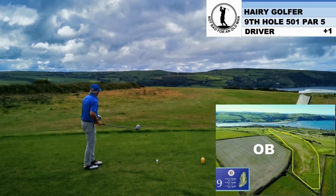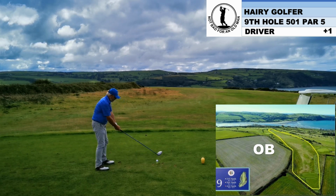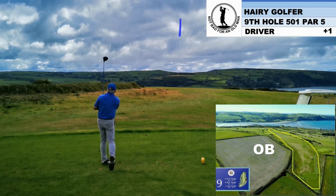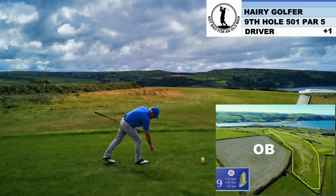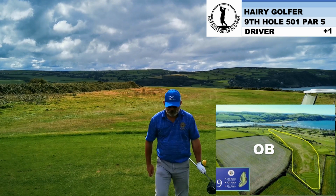Number 9, par 5, dogleg left. The wind is going to help me here. All I want to do is turn this over and get it running down the hill as far as I can get it. And there we go, there's that little turnover. See, it's not a big hook, it's just a tiny draw. Yeah, he looks happy.